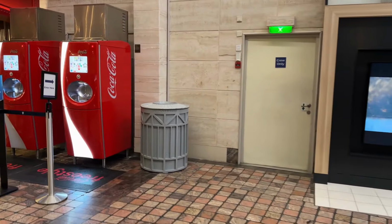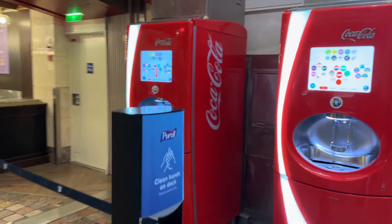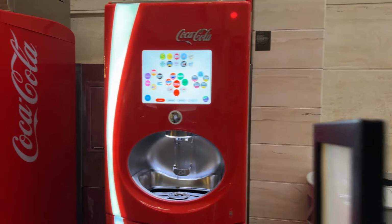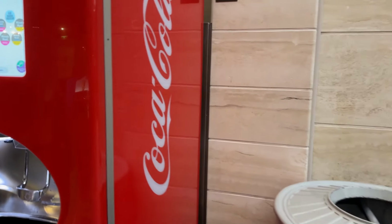In the middle here, we have Freestyle Coke machines. So if you have the clear Coke bottles, this is where you go. How you use them, I don't know. They're either just good for everyone, or you have to put in your stuff. I don't know. We'll find out.